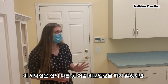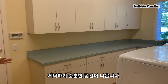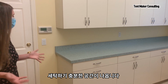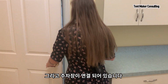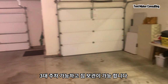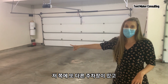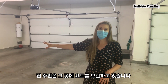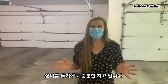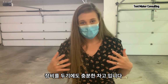This laundry room has not been updated as much as the rest of the house, but it has enough space for anything that you would need. It's a good utility laundry room, and it's connected to the garage. And this section of the garage is a 3-car garage with lots of storage, but then on the other side of that door, there's another car garage, which I think the previous owners kept a boat in there. So it was a really nice space to be able to have for lots of equipment and everything that you would need.